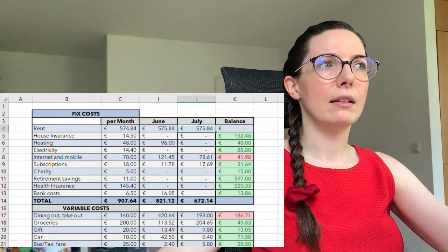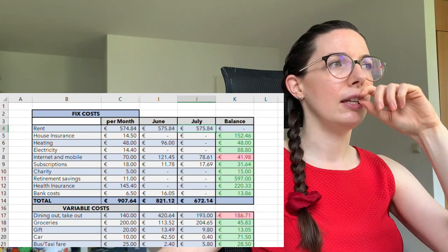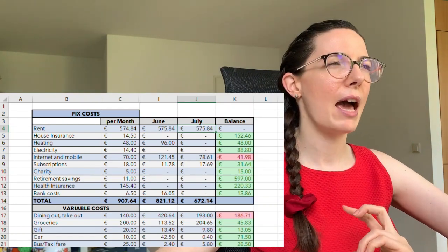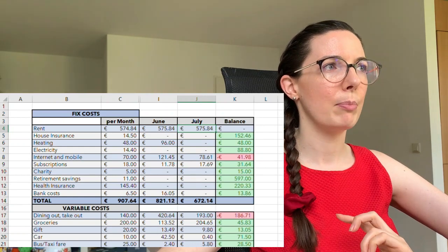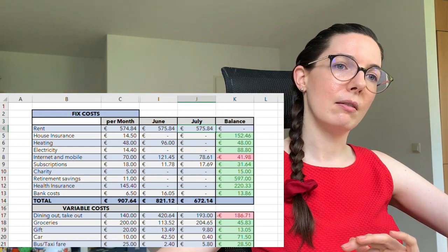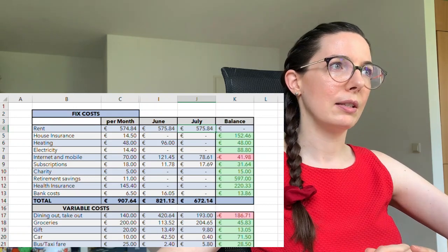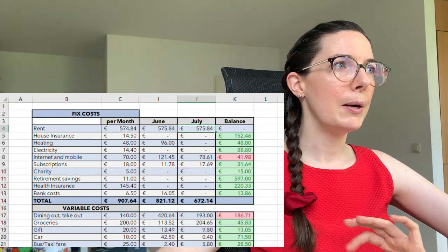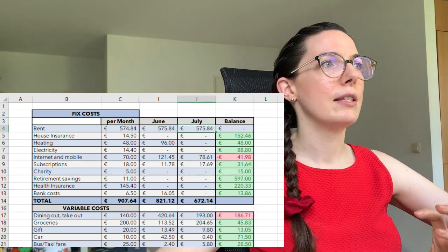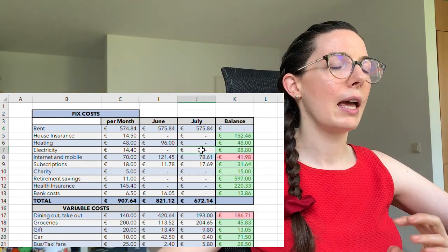And then let's see if at the end of the year I have an overpayment or I still have to pay some extra. But I expect that I actually have an overpayment, because I was comparing my usage with 2022 and I used less heating this year and my heating price went up. So let's see how it will look.